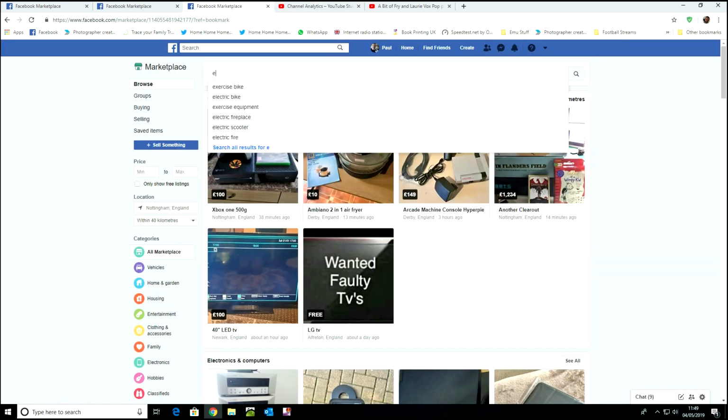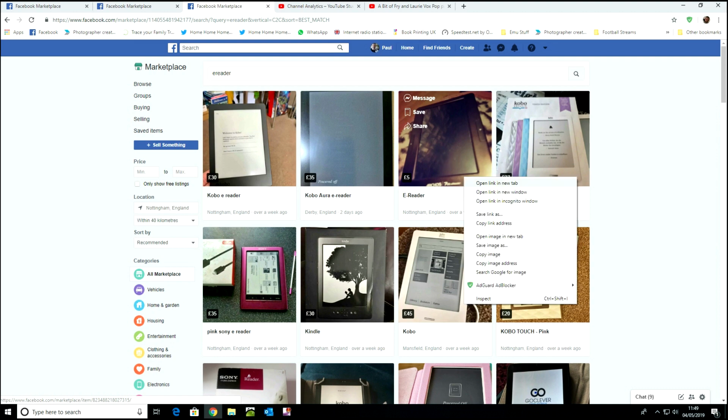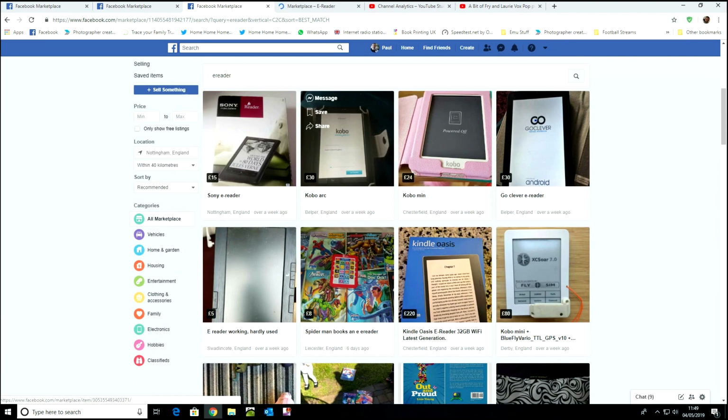I find Facebook Marketplace is currently one of the best places to go to pick up something cheap. Cheaper than eBay, which although does offer you PayPal protection, isn't always the cheapest. You can try before you buy and hand over your cash. You can even negotiate if you want to.